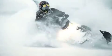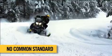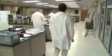The second reason BRP makes its own brand of oil is because no common standard exists for oils. In the recreational market, there's no regulating body. So who's the regulating body? The OEM. They say, since nobody's going to help us set a base standard of performance in the marketplace, we're going to take it upon ourselves that if our engine needs this, we're going to put an oil out there that's here.